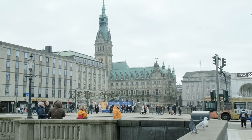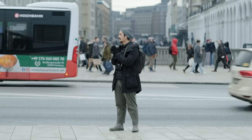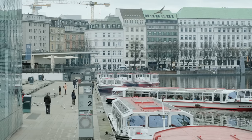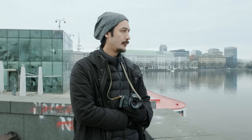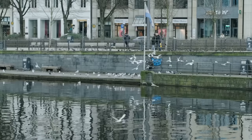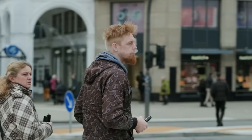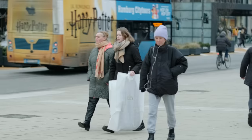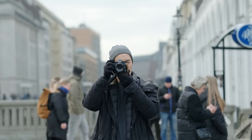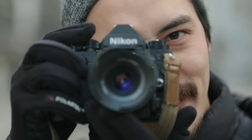Why do we photograph? What is the point of being in the city? Why are we out here taking photographs every day? Is it the city that moves us? Is it the human experience, the emotion that drives us to release the shutter on our awesome retro-looking camera?